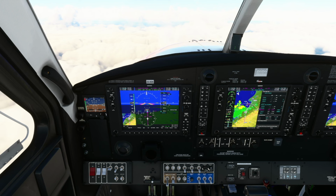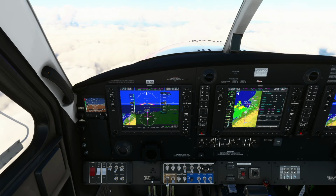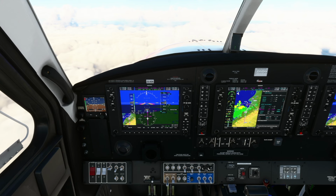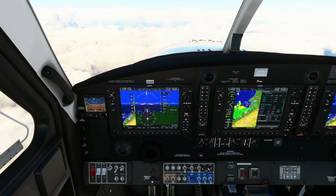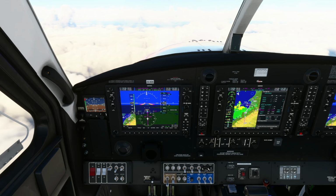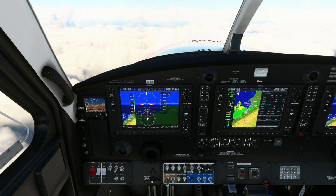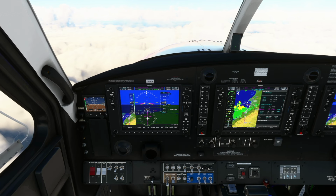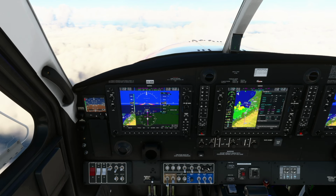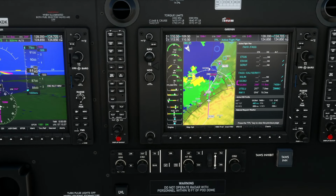My understanding of Beyond ATC is that they've said we're going to get vectors, but until then we just stay on the star. So I'm not going to switch over to heading. I'm just going to keep following the GPS and we'll stay on that star until he tells us something else.